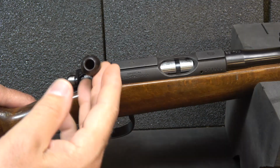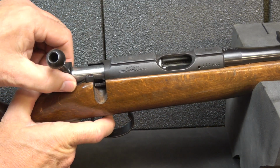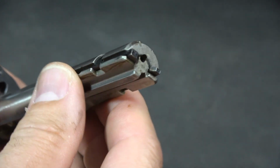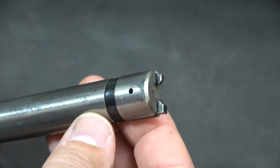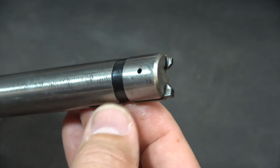To remove the bolt, we're going to go ahead and open it up just to make sure the gun isn't loaded. We're going to pull the trigger and then just pull the bolt right out. And one of the things about the bolt is it has dual extractors, which is key, especially with 22 long rifle. This is going to give you really positive extraction with those shells.